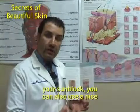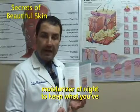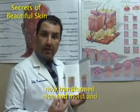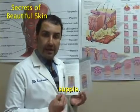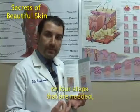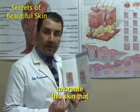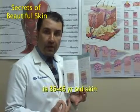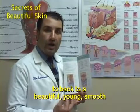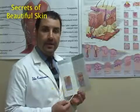And after you use your sunblock, you can also use a nice moisturizer at night to keep what you've now transformed nice and moist and supple. So basically, these are the 3 or 4 steps that are needed to create this skin that is a 35 or 45-year-old skin back to a beautiful, young, smooth, healthy appearing skin.